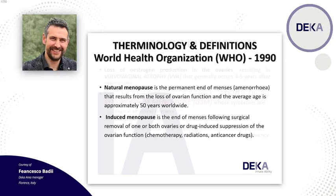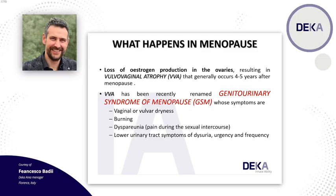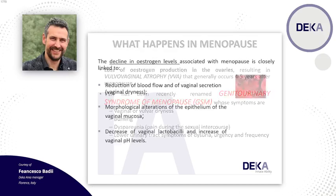But anyhow, in any case, we are dealing with vulvovaginal atrophy, nowadays renamed genitourinary syndrome of menopause, that is characterized by vaginal or vulval dryness, burning, dyspareunia, lower urinary tract symptoms of dysuria, urgency, and frequency.